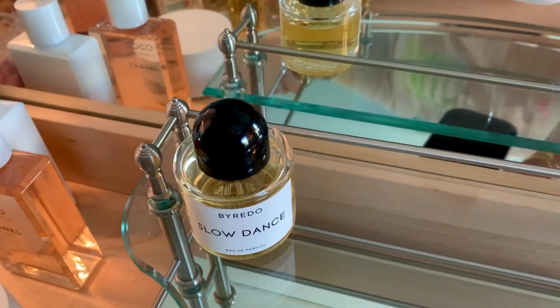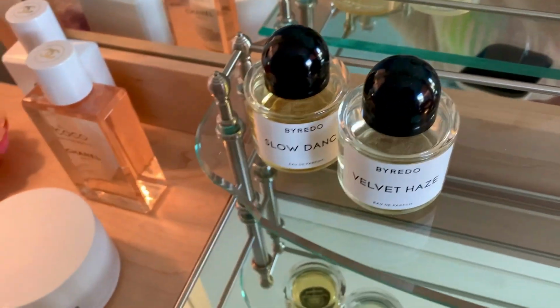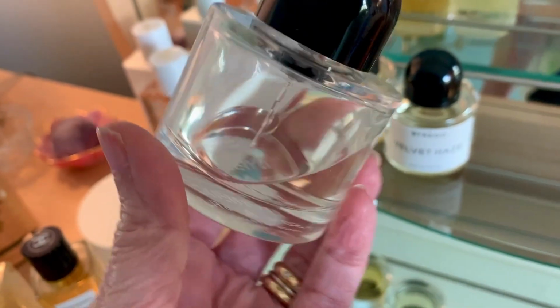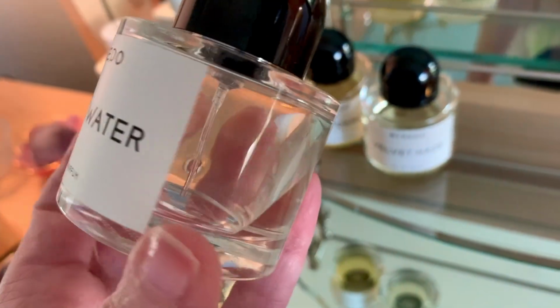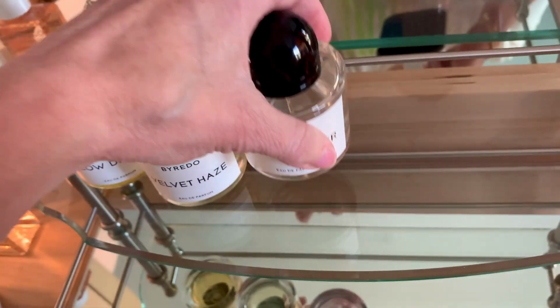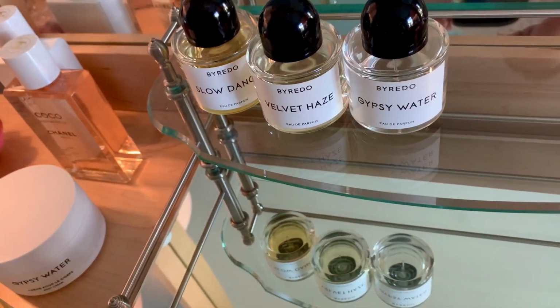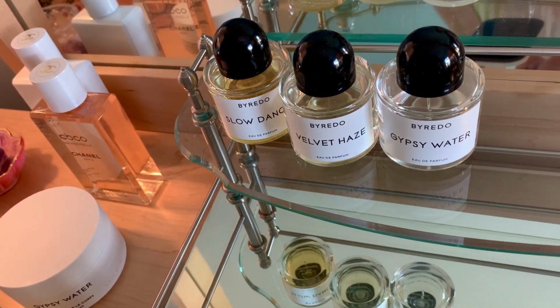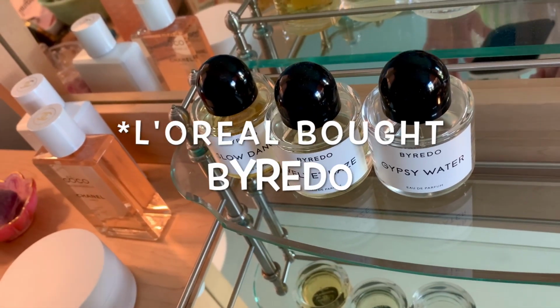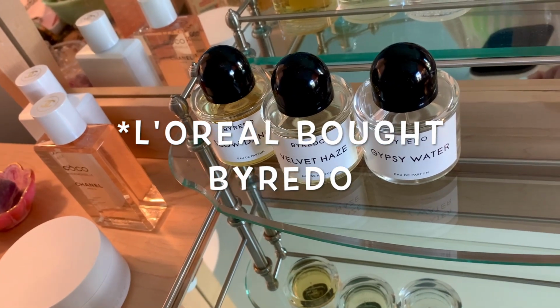So, all right, we have Byredo's, of course. Love these little bottles. And look how much I've used of Gypsy Water. I'm going through it. And I saw a video from the perfume guy, and Byredo has been sold to, was it Estee Lauder or some major perfume brand? So I'm a little bit worried that their quality might slip.